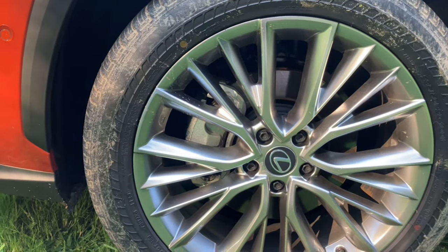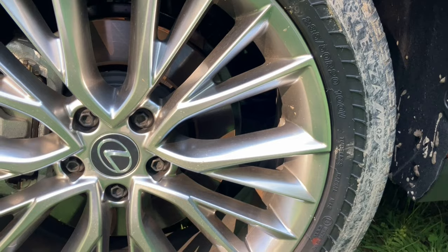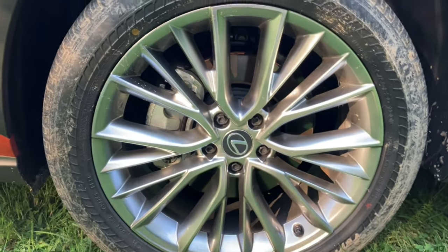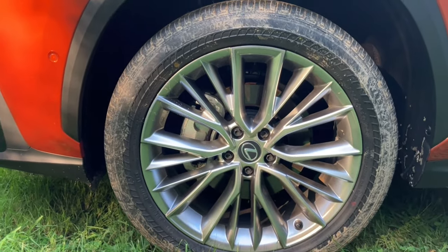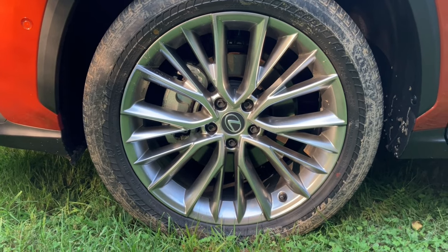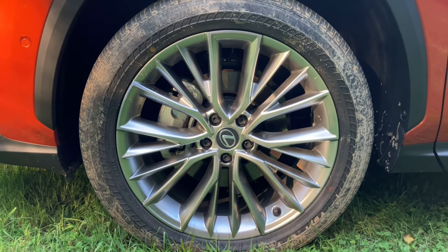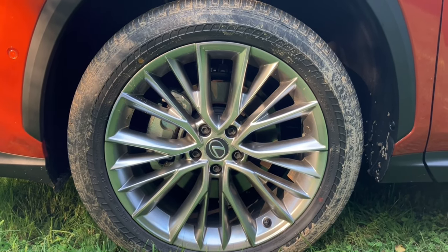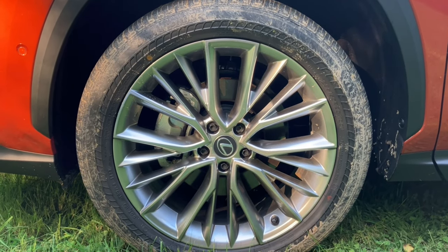But this is a run flat Bridgestone, and our tire size is 235/50 R20. Whoa! So we got bigger wheels: 19s on the X1, 20s on the Lexus. And they also are, of course, all season. Now you like that, I didn't say all terrain by mistake. The discs don't look quite as big, but the calipers are definitely big monsters.